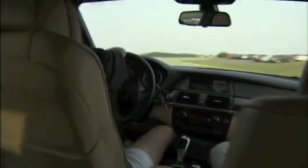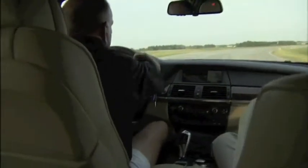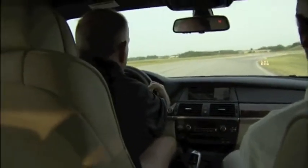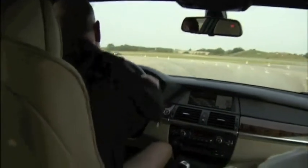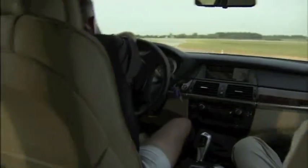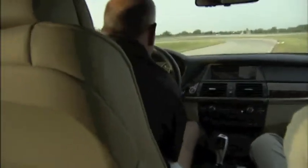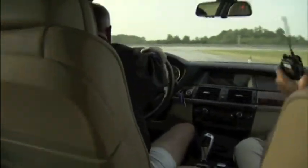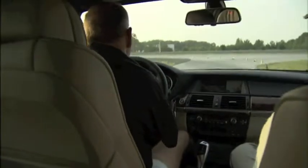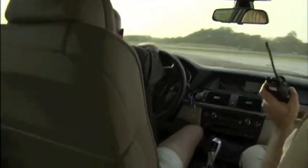And go. This is cool. Good. Accelerate. Okay, we'll do one more lap and then we'll have to go in. Okay, good. Accelerate now. Full power. Full power. Good. Look left. Look left. And now accelerate.